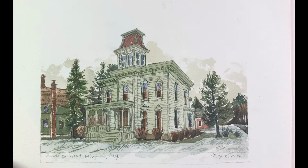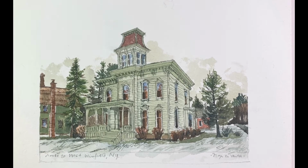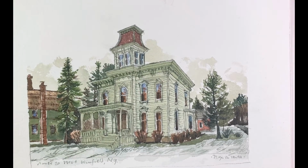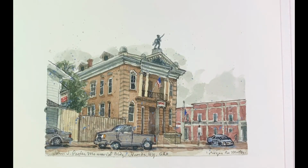This is on Route 20 in West Winfield, New York, and it never has anyone near it. I've never seen anyone in it, no lights on it, and it's one of the best kept Victorians on Route 20 anywhere, quite an extraordinary house, and although lonely.